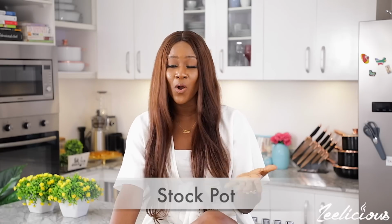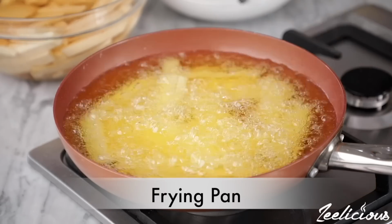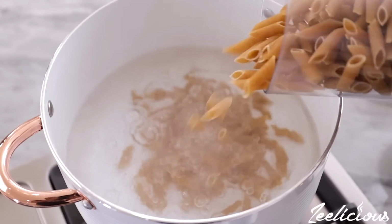There is a stock pot you can use to make all of your vegetable stock, your chicken stock, your fish stock. Your frying pan, of course, is definitely used for frying. And then you have your big pots that you use to simmer things, to boil things like your rice and your beans. So different pots and pans have different functions.